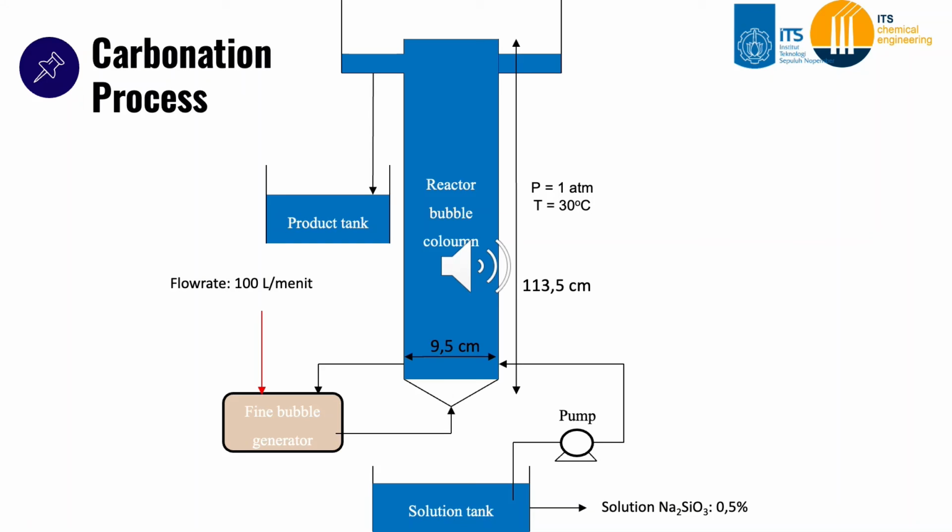And this is a schematic diagram of the microbubble reactor. In the carbonation process, first the sodium silicate solution with a concentration of 0.5% was pumped into a glass column. The 0.5% sodium silicate solution was prepared by diluting the 28% sodium silicate solution with demineralized water. Sodium lauryl sulfate was also added into the solution during its preparation at 5 critical micelle concentration.